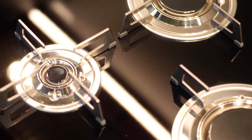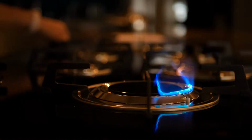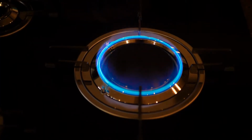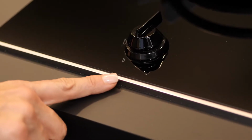The range also boasts a comprehensive selection of high performance gas, integrating Glade flame technology, delivering a continuous ring of vertical flame for maximum efficiency. Hybrid cooktops are also an option with 3 trims available: copper, steel, or no trim at all.